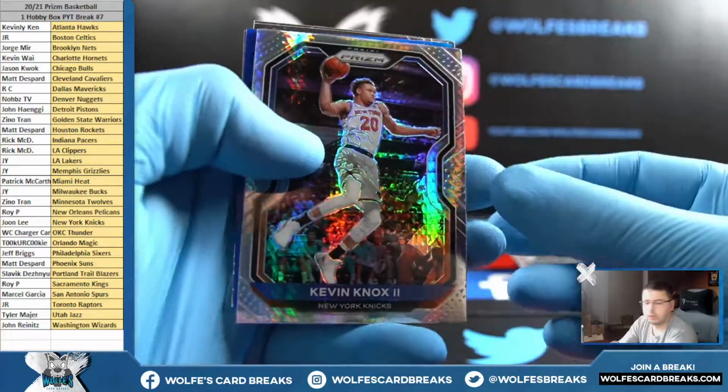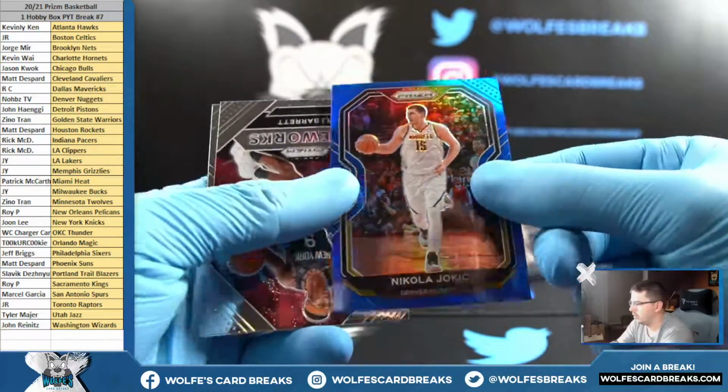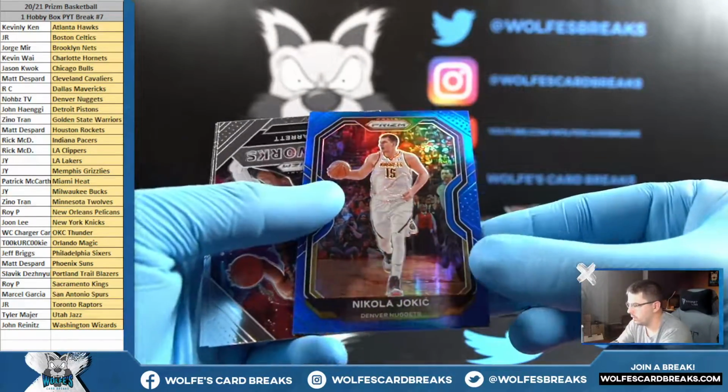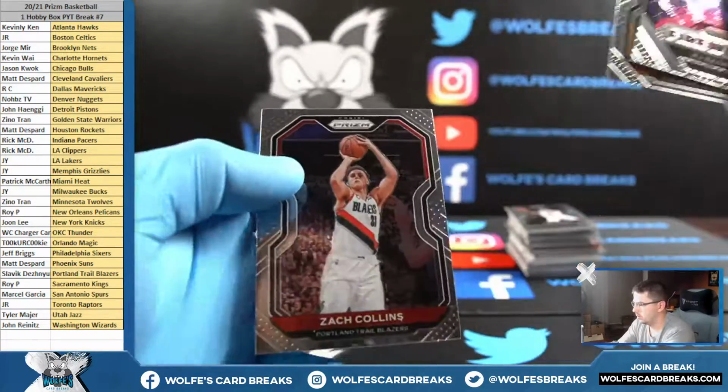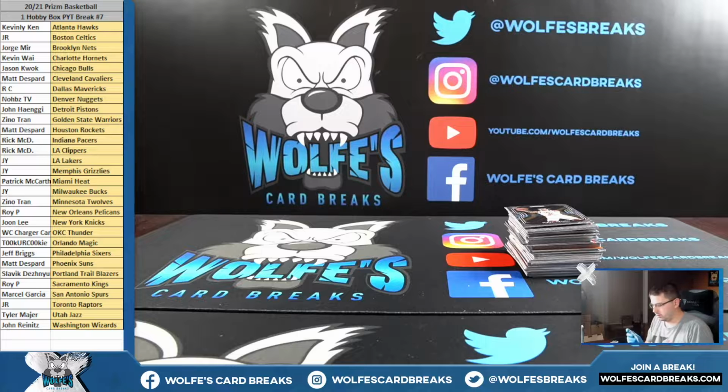Knox Hyper, Blue Prizm, numbered to 299, or 199. Yeah, 174 out of 199, the Joker for the Nuggets. Nice hit, Nuggets. Here's the first half of the box.